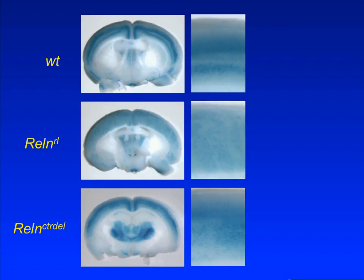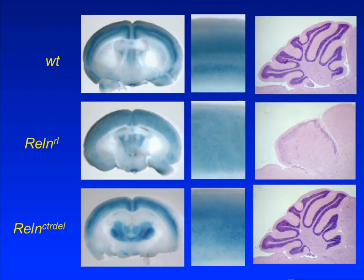But I got interested in it when we examined the cerebellum in these mutants. You can see the Reeler cerebellum in the second panel and the CTR-del cerebellum in the third panel, and it appears to be perfectly normal.